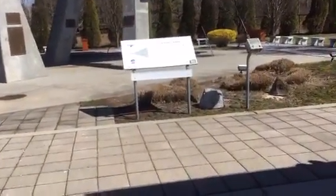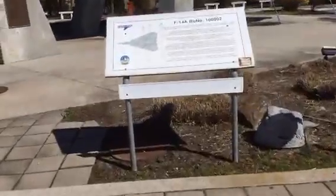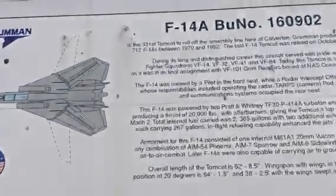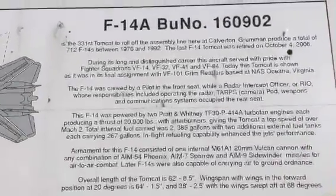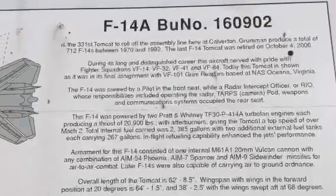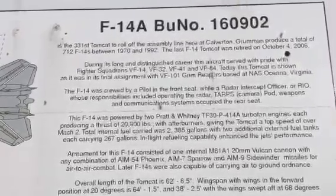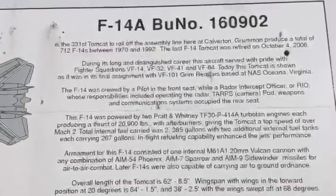Let's get a little close-up of the description here. This particular F-14A Tomcat is airplane number 331, rolled off the assembly line here at Calverton, New York.